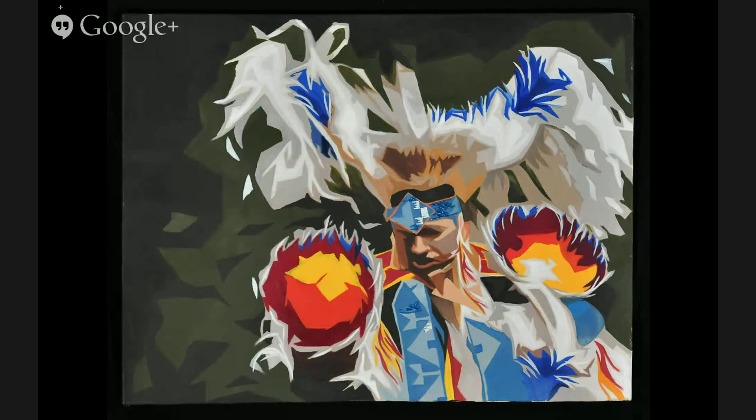So here is one of my paintings I did of my dad. So as you can see, there's the feather movements, there's the colorful outfits. And again, the background is kind of blurred out because, you know, that's what we see.